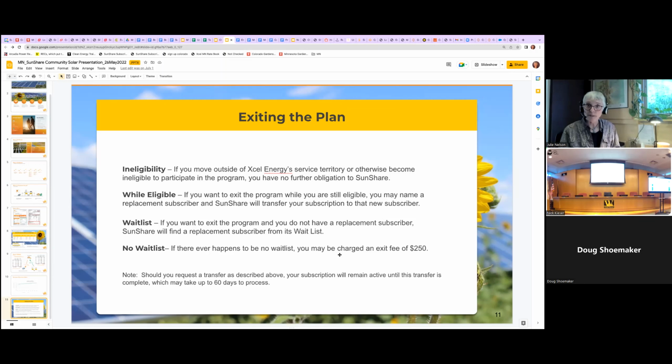That's our program in a nutshell. It's a really flexible opportunity. It takes you only about 15 minutes to sign up. All we need is your Excel account information, the account number, your name as they have it on your bill, and your service address, and I can walk you through the process. It's very quick and simple, and I would be the person you'd talk to. Maybe I'll put my phone number in the chat afterwards. But you're free to call me, and we can go over all of this at a more leisurely pace at any time if someone's interested in pursuing this.